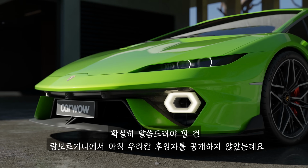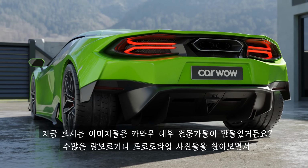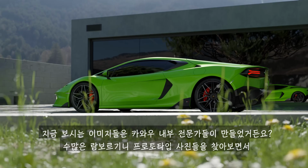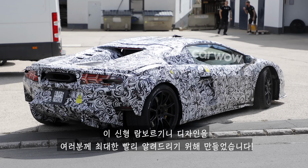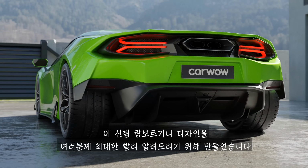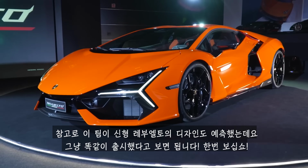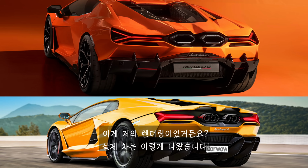To be clear, Lamborghini hasn't officially revealed the Huracan successor yet. These images were put together by Car Wow's in-house team of experts. They created this design by scouring through photos of Lamborghini prototypes to give you the best idea yet what this new car will look like. This team also predicted the design of the new Revuelto, and they absolutely nailed it. Look, this is our prediction, and this is what the car actually turned out to look like.